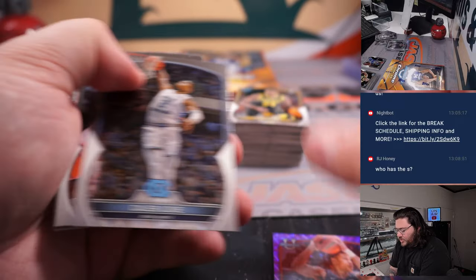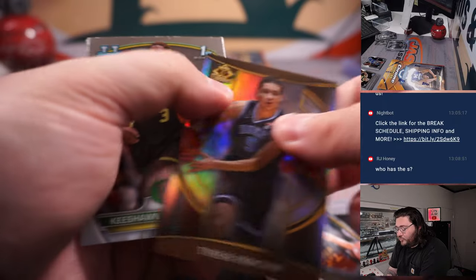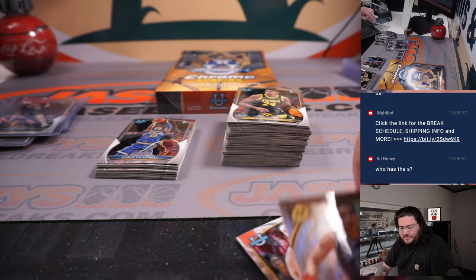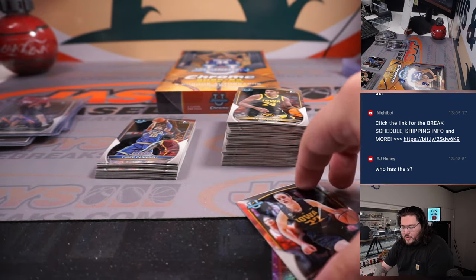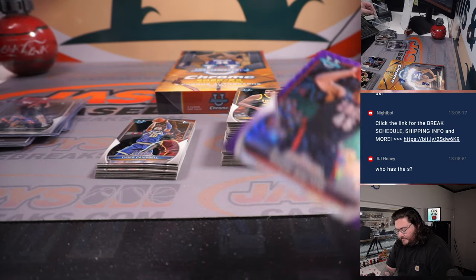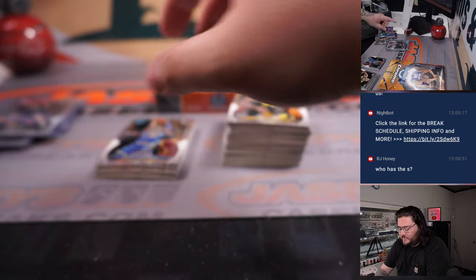Rasir Bolden on the Shimmer. Another Caitlin Clark. Tyrese Proctor on the Invicta. Tyrese Proctor going to spot T, RJ. One more Caitlin Clark going to Matthew. And the Rasir Bolden going to Matthew. Non-numbered Shimmer first.